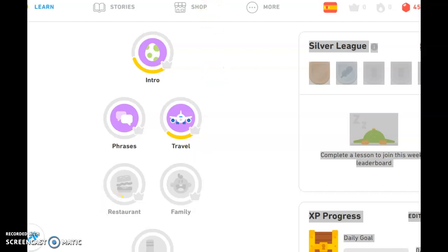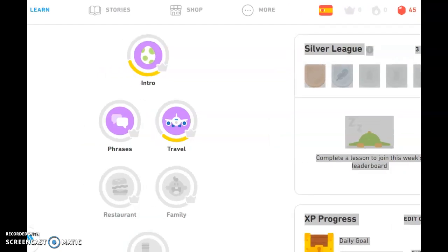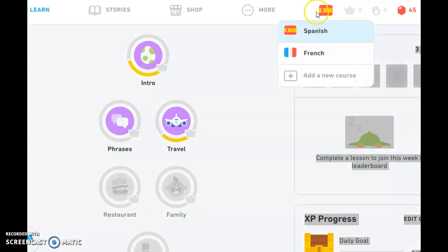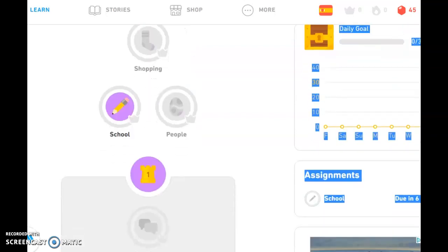Alrighty, so here we have our classroom set up. Your page looks something like this. Mine says B here in the corner because, well, my name's Benito. It'll say yours. Remember, some people changed theirs last time. Like I also learned French, but right now I'm on Spanish. Let me slide down and see what my assignment is.